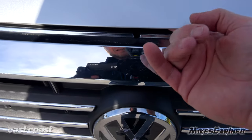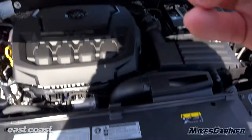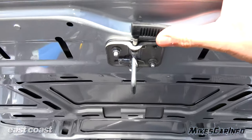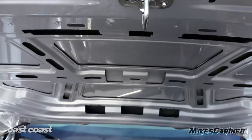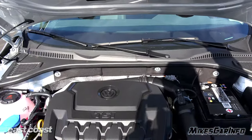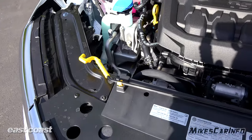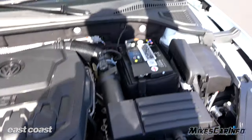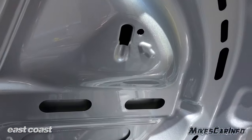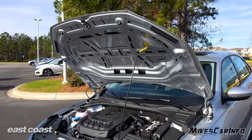slightly to the right of center. Reach in and you lift up on it right there, like that. That's what you do. And it releases the hood, and it's kind of a heavy hood. It feels like a steel hood, so you want to keep that in mind when you're lifting it up. And it requires a prop to hold it up, and it's right there, and it swings up and goes where that little arrow is. So there's no insulation or soundproofing or anything under the hood.